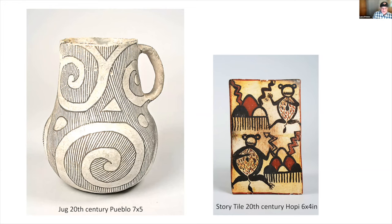I threw this story tile in just because I love it. It's turtles, and turtles were very reliable and related again to water. And there are these lightning strikes on these mountain images on both corners of the tile. Really fun, that thing.